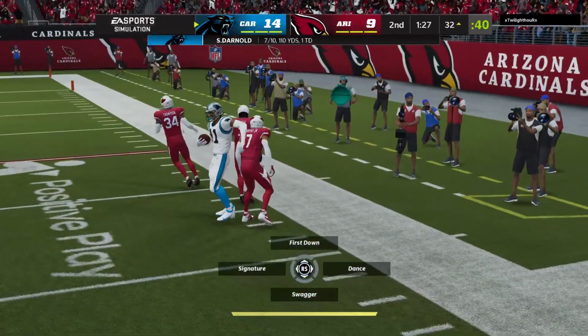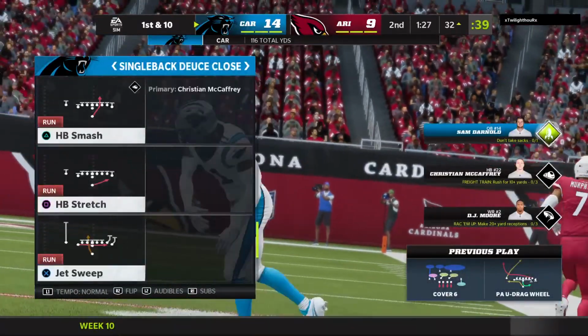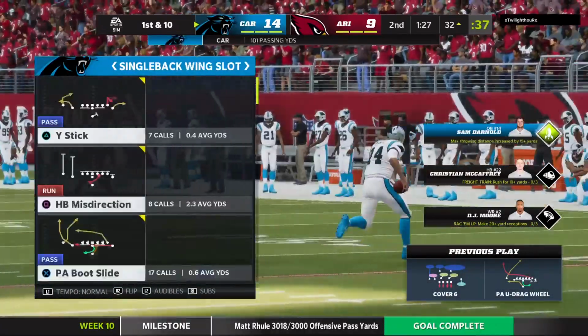It's complete. And he'll be out just a yard or 2 shy of the 30. And that one results in 35 yards.